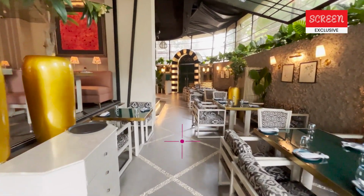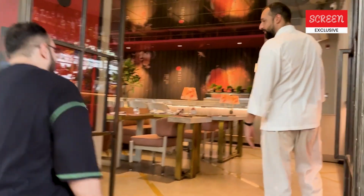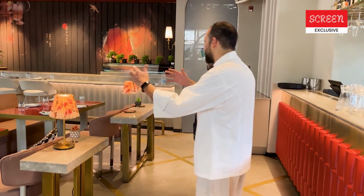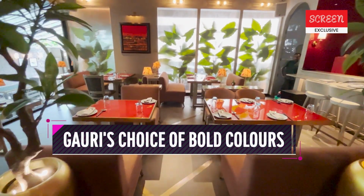Right on. So as soon as you walk into the restaurant, this area you see is our outdoor lounge seating. Okay. And we walk up through the steps. You're going to come into the main dining room. The main dining room is a reflection of Gauri Khan's style. She loves bold colors, a lot of gold, and a very elegant dining room. So this part is for our main diners to come and enjoy their dining experiences.